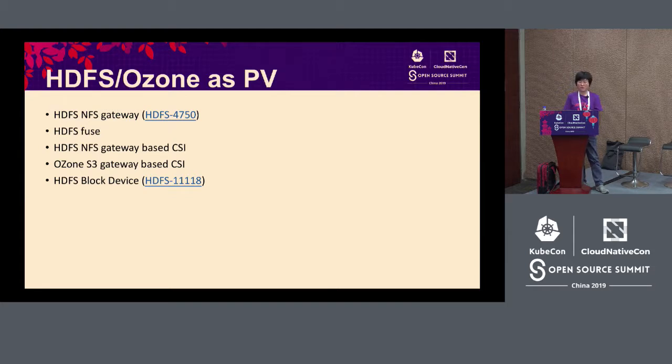If we want to put HDFS and Ozone as its persistent volume, is there any path? First is utilizing the HDFS NFS gateway. The NFS gateway supports the case where you do not belong to the HDFS cluster, but maybe you want to utilize some of its nodes. On these nodes, you can deploy an NFS gateway, take the root of HDFS, and mount the NFS as a local volume.